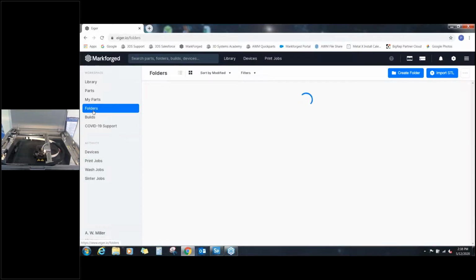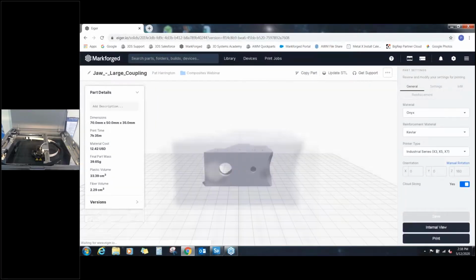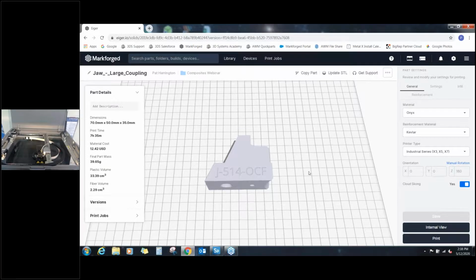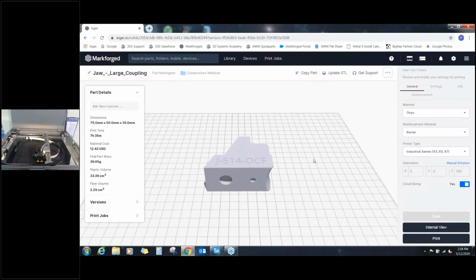Before I kick it over to Anthony, let me just backtrack a little bit and show you another part that utilizes a different fiber as well as a different fiber reinforcement strategy. So this is an end-of-arm gripper that picks up castings for a company called Dixon Valves, and the castings are moved with these grippers to different machining centers for cleaning up.